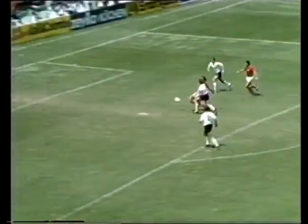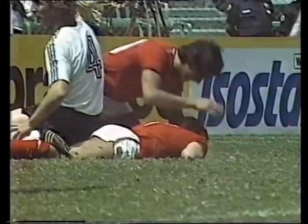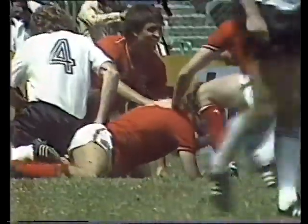Here's Hoddle. Little chip in, and Robson was getting in there again, and knocked down, and a goal by Robson! Great piece of work by Kerry Dixon, and Brian Robson has put England into the lead.